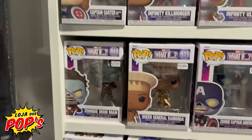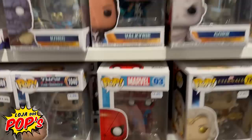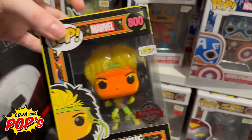Coming on down here, let's see, we have some of the Moon Knight pops. This one's awesome. I love the mold on this one. Super cool. Probably gonna be seeing Moon Knight again very soon. Right here we have an OG Spider-Man pop. Here's some pops from Thor: Love and Thunder. Some Eternals pops. And then down here, oh, we actually have a Blacklight. So here's a Blacklight Rogue. And they actually do have a lot of Blacklight pops here in the store, which is really, really cool.